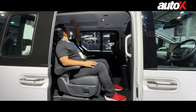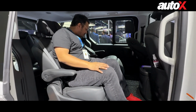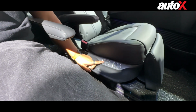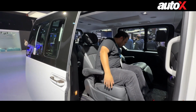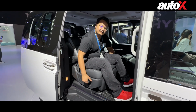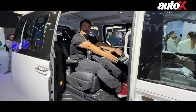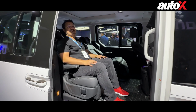Of course, you get a two-part sunroof over here to let in all the light, and all of these seats come with heated and ventilation features as well, and of course electronically adjustable modes, which you can do through these buttons. Everything that you see here can be adjusted electronically, and you have this nice lever over here as well to slide the seat front and back. And if I push it back all the way, you can see how much space I have on offer. For reference, I'm 5'11". That's just massive.